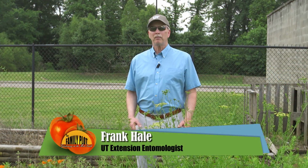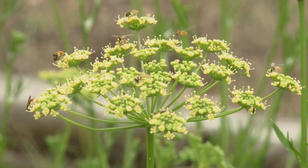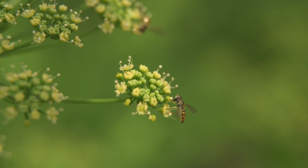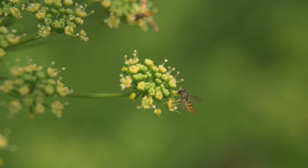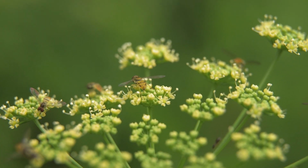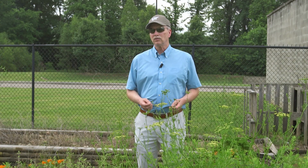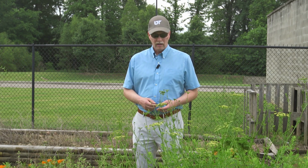When we talk about butterfly gardens, we're really talking about more than just butterflies. There's a lot of pollinator insects, bees, flies, little beetles that really love these plants. They come to the plants for nectar, which is a carbohydrate source, and they also come for the pollen, which is a source of protein. Now, lady beetles will come when they can't find aphids, they'll feed on protein to get by.